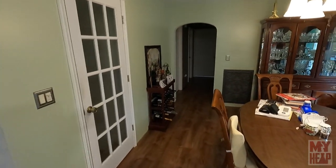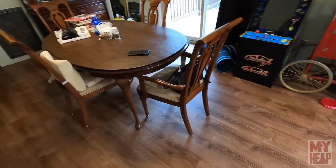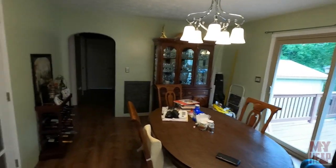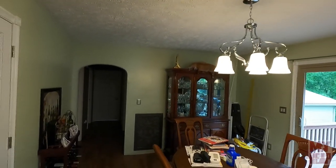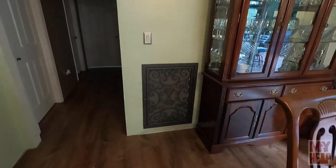The inside of the arches still need to be done. But you see, I do have the floor in, and at least the casings and that sort of stuff. Put a new light fixture in here. And then this is kind of an interesting bit right here.